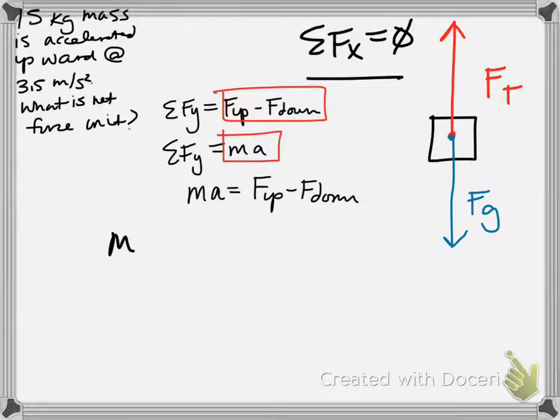So ma equals, well, what force up do we have? Force of tension. What force down do we have? Force of gravity. And actually, I should have made this, what is the force of tension on this object? That's what we're going to look for, is the force of tension. Net force is too easy. Can't make anything easy.